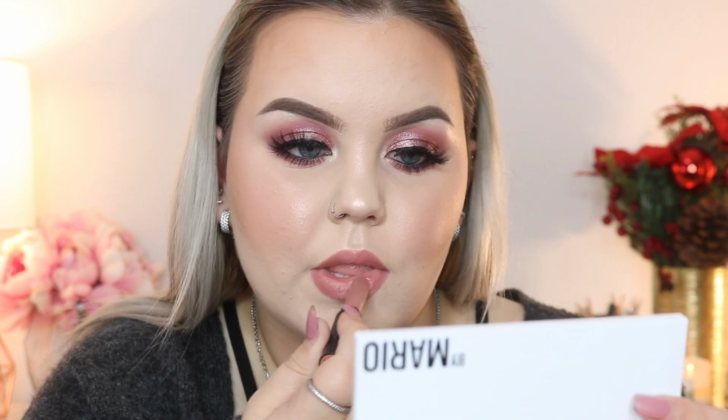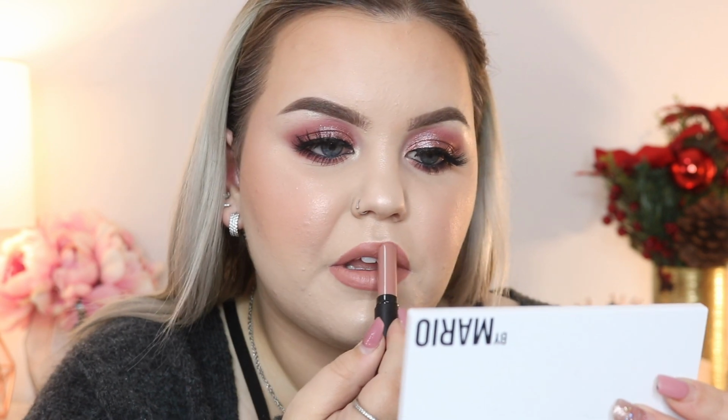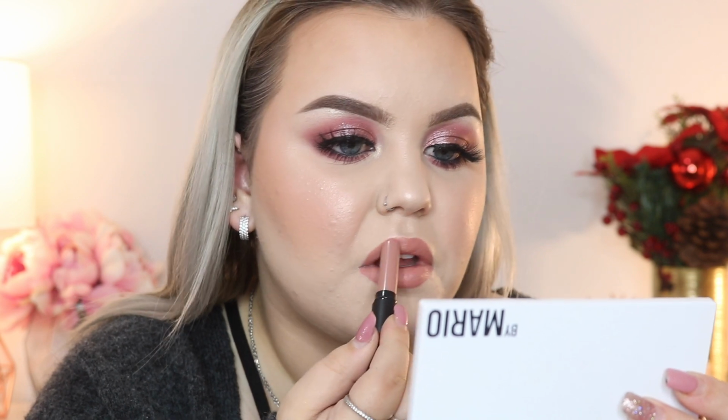Going in with the Sephora Collection Lip Last lipstick, and this is in the shade Creme Brûlée. The formula of that is super creamy, super comfortable. I'd say it's a semi-matte, not a full matte. It has a little bit of a shine, but super comfortable and super pigmented, and I really love this color.